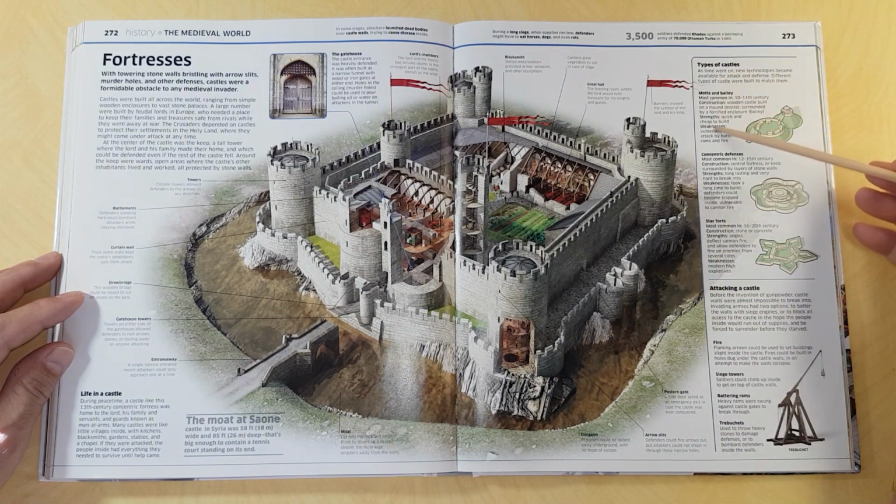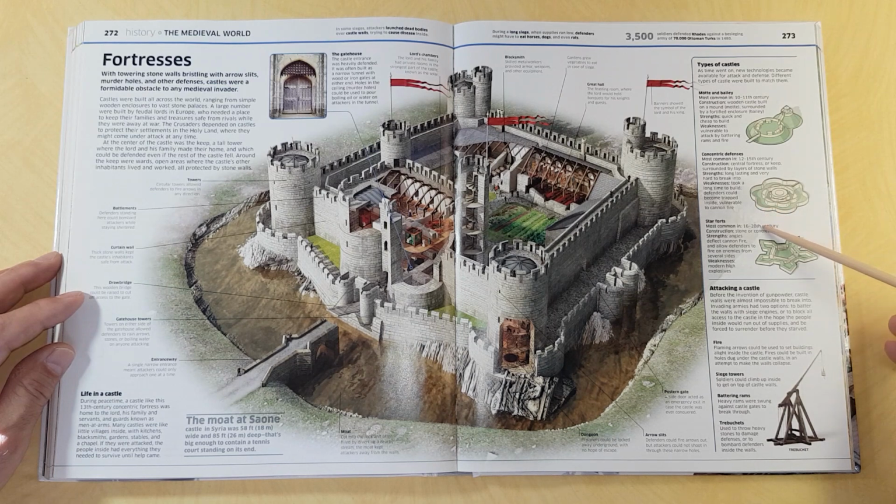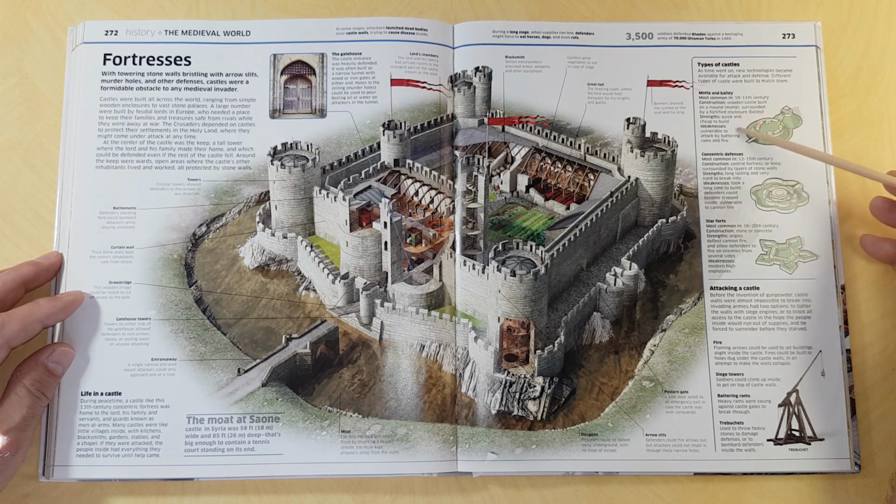Here we can see several types of castles. As time went on, new technologies became available for attack and for defense. Thus, different types of castle were built to match them. Most common in the 10th or 11th century was the motte and bailey type of castle. A wooden castle was built on a mound surrounded by a fortified enclosure, so-called bailey. It was cheap to build, but it was also vulnerable to attack by battering rams and fire.